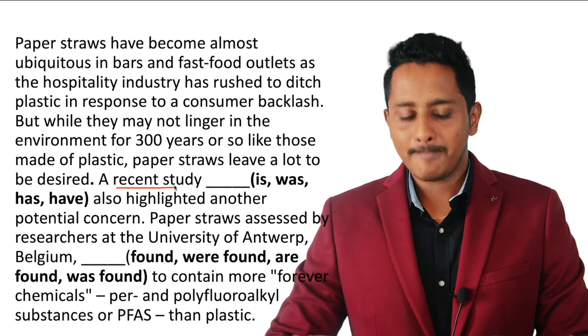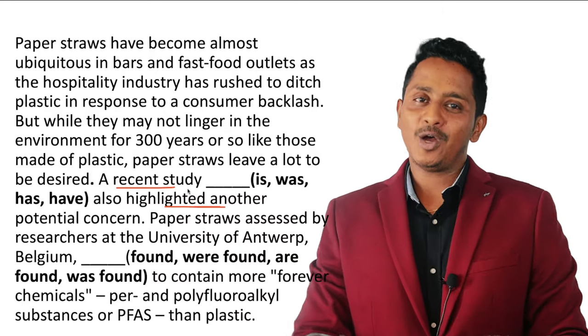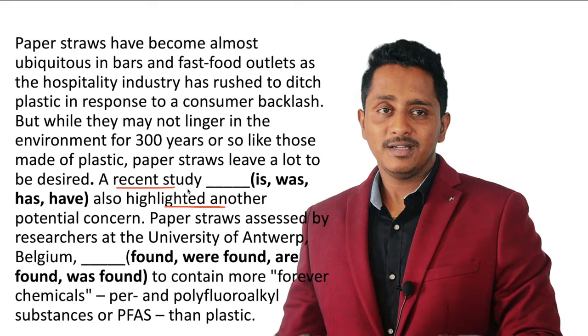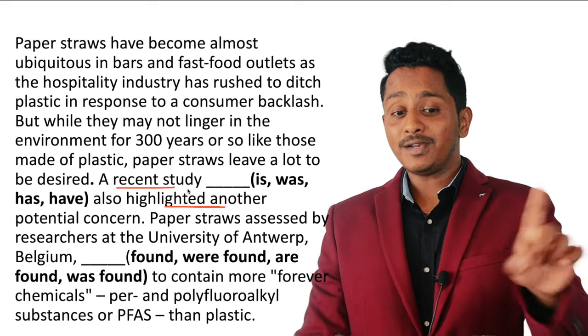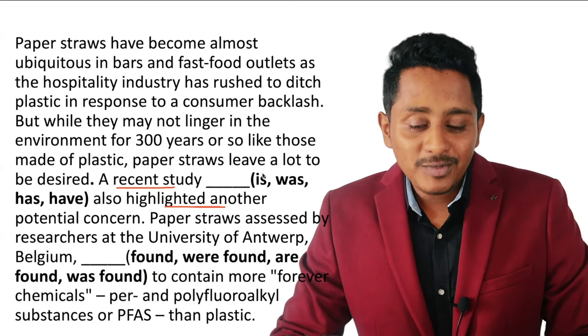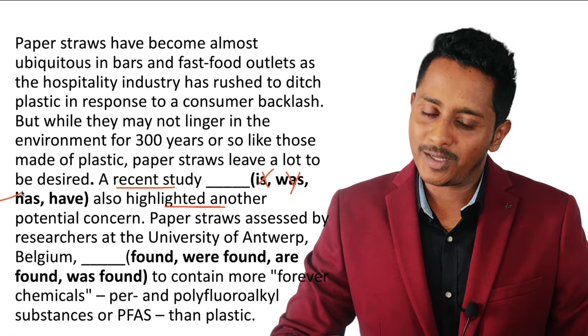A recent study highlighted. A study is doing some action. How can study do the action? Recent studies have shown. Recent study shows. Study can show you something. It is not receiving. Study is not receiving. Study is giving an action, doing an action. Whenever you see is, was, it is receiving. Whenever you say has, have, it is doing.